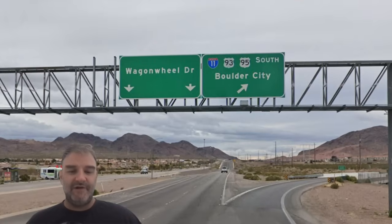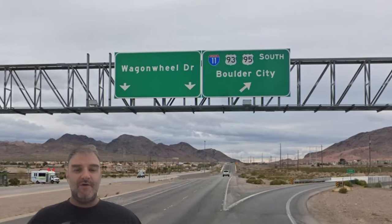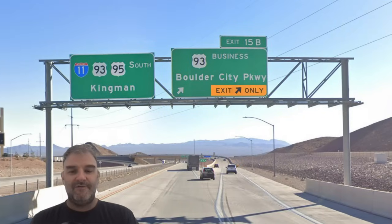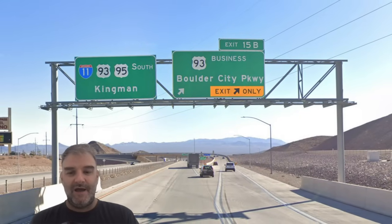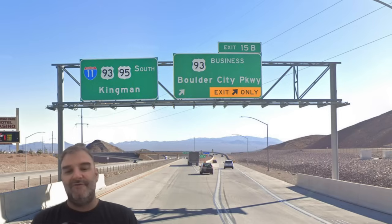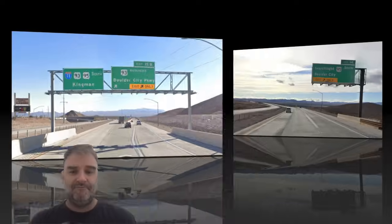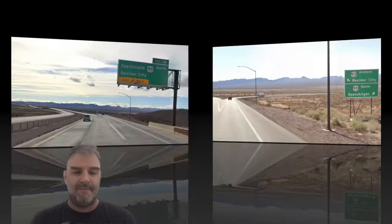And here's another random interchange onto I-11 and US 93 and 95, and still same signage. We're getting a sign for US 93 Business, Boulder City Parkway, and 11, 93, and 95 for Kingman, although 95 is going to leave at the very next exit. Here is our exit for US 95, and we get Searchlight and Boulder City. And we see we're getting Boulder City because that loops us back over toward Business 93, and 95 South itself, Searchlight.